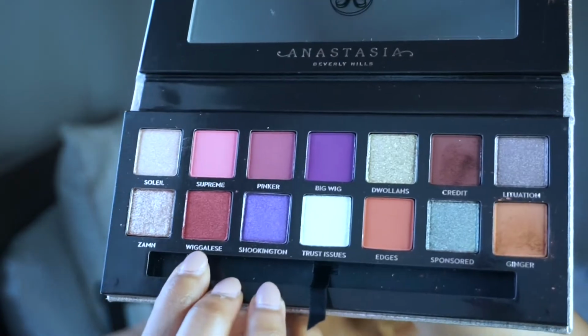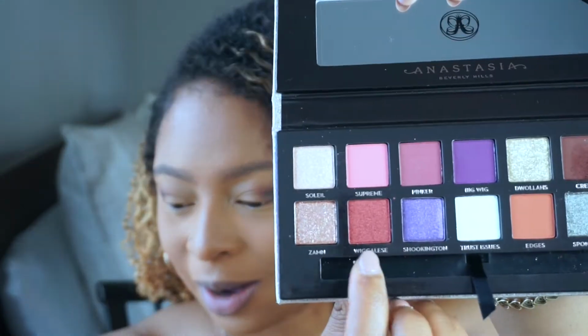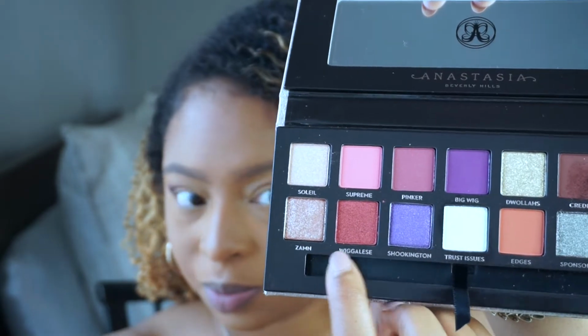I really, really am torn between whether I want to use Edges next or Wigglies. Wigglies is more of this wine color, pinky color, like shimmer. And then Edges is more of this copper tone. I don't know which one I want to do. Or do I want to do like a different look altogether? I kind of want to use Wigglies and Zam on the lid together, these two.